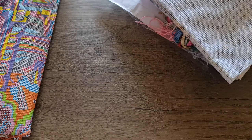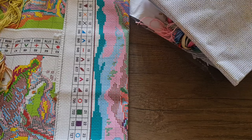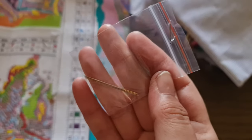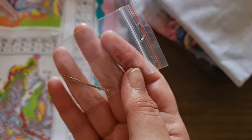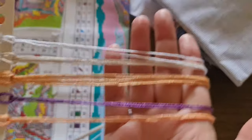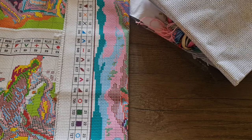Again, with the last one, the paper pattern symbols do not match your canvas symbols. Your canvas has its own key. Let's just get this separated. Don't want anything bad happening with this staple. There we go. So again, we have two needles, and they will correspond to the count on your Aida. Because it is a Joy Sunday, that is one excellent thing that they do, because some of the other companies don't do that. Look at that purple. Love that purple. 50 colours.